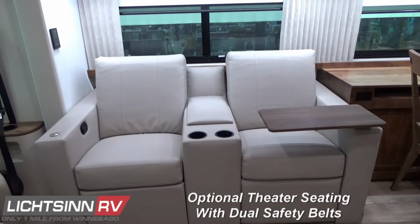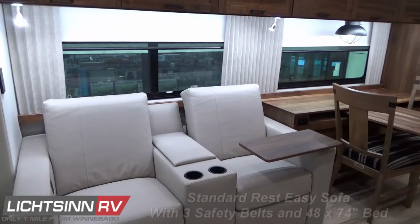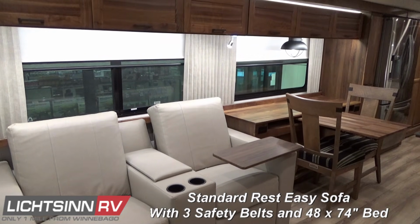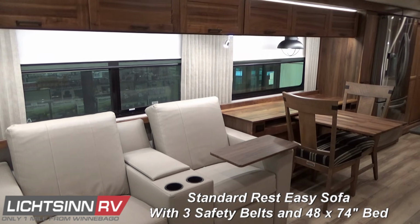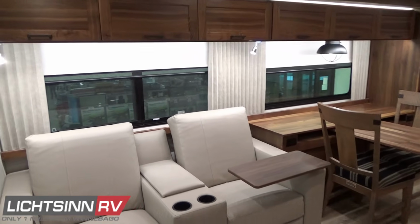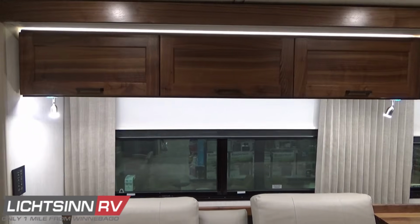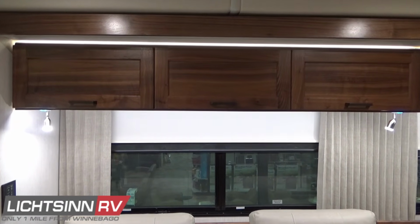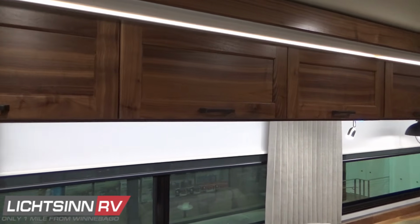Now, in the full wall slide out that you'll see here, this is the optional home theater seating. We'll also cover the fact that this standard does include Winnebago's proprietary Rest Easy mechanically reclining sofa that does include the tablets that you see here. A great shot of how those MCD American Duo Night and roller shades are hidden when brought up with the roller shade garages to the rear of this full bank of overhead walnut cabinetry.